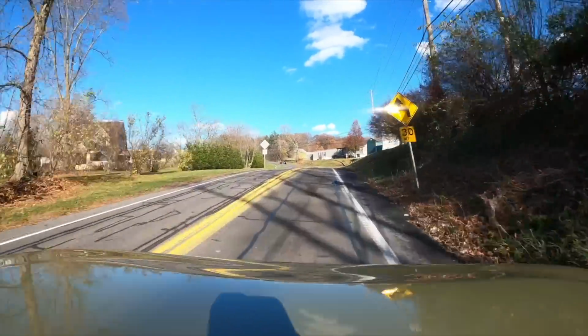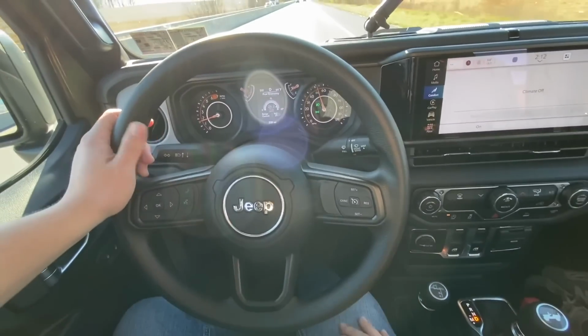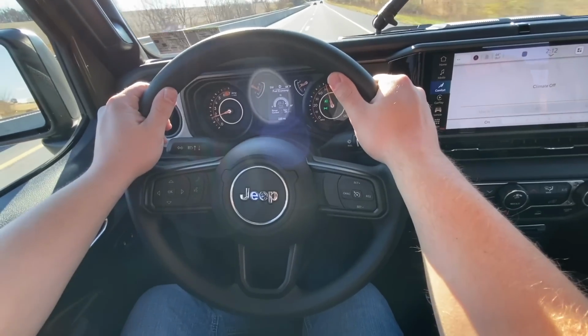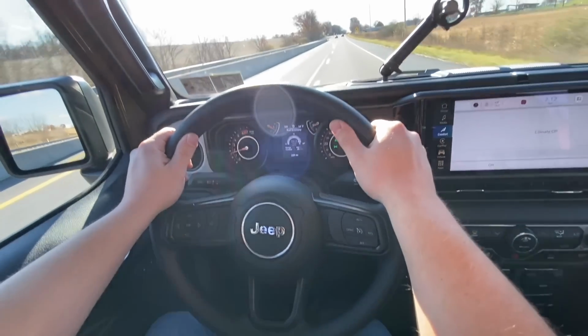It drives horribly. It's really stiff. I can't imagine doing this every day. No, it's smooth. It's comfortable. It's quiet. I can hear myself very crisp in here. What about you? No, it feels good.